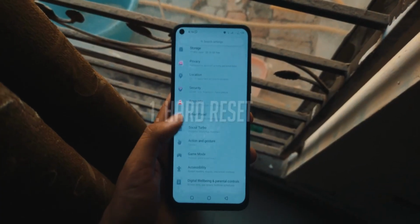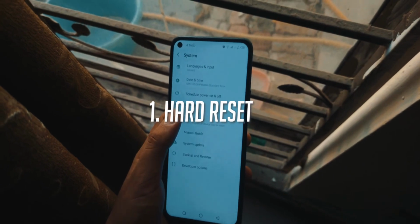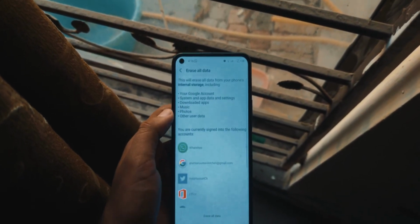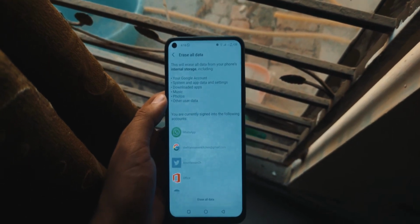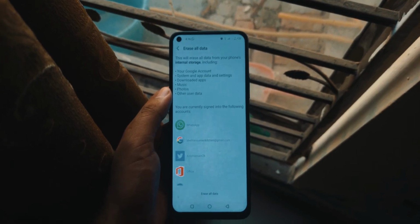If all these options fail for you, then the last option is really to go grab a new smartphone or hard reset your previous phone. Hard resetting will take your phone back to its original software condition, and if there is something wrong within your system software, it may get fixed as well.